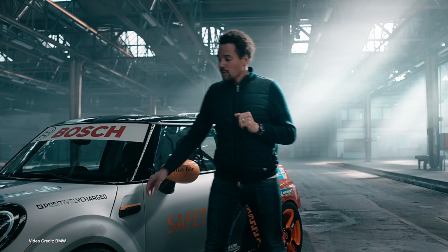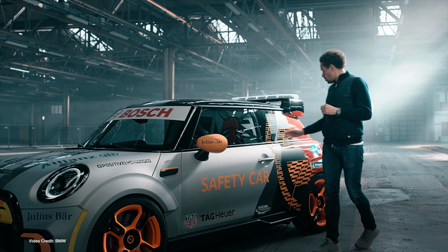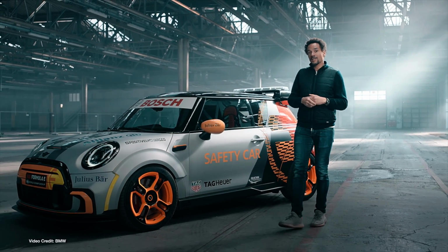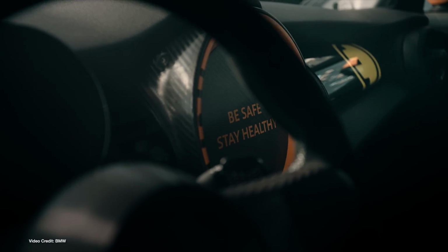BMW is clear in its press release announcing the new safety car that it hasn't built this vehicle for public roads, but says, quote, "It does reveal one of the directions we could take with the electrification of the JCW brand." Take from that what you will, but I think it means that Mini is heading towards a planned all-electric future, hot hatch, road-legal, John Cooper Works Mini. I think it's something we should most certainly be looking forward to.